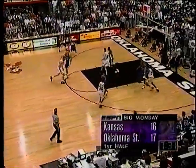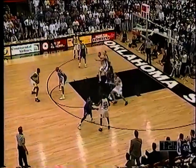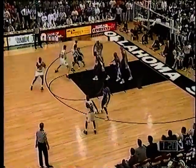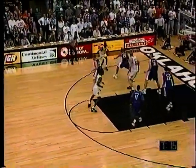Reeves to Rutherford, left wing. You just can't get the ball inside. It's impossible. Miles, high post. Not without setting a hard pick somewhere. Miles backs it up, gives the ball to Owens, right wing, against Vaughn. Now to Rutherford. Randy's open from three. He shoots, misses it short, gets his own rebound, and goes into the left wing.